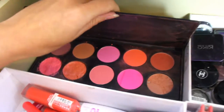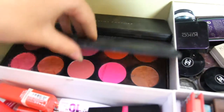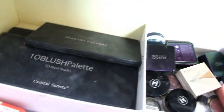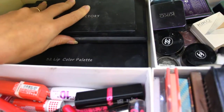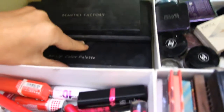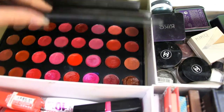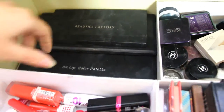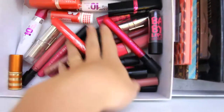This is a palette from Coastal Scents with blushes, and I just crushed it when I visited a friend. My palette fell onto the ground during the night and it just woke up everyone. Here, this is a Coastal Scents palette with lipsticks that I really love. They are amazing.